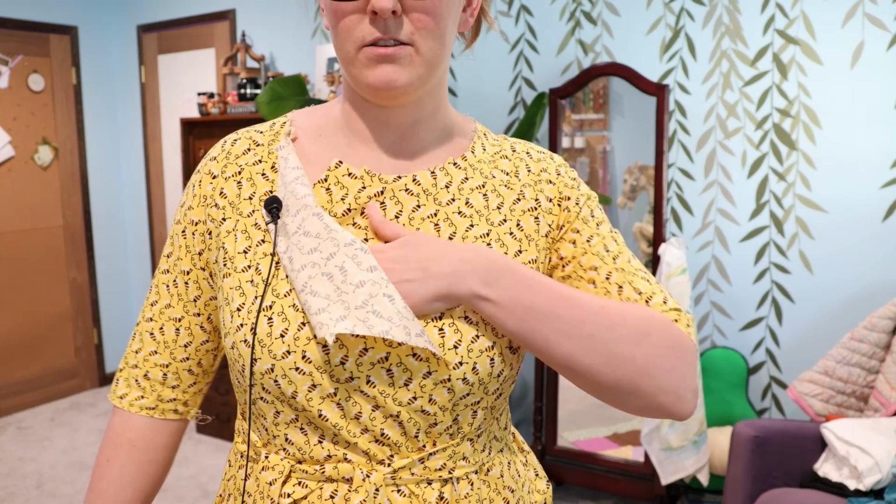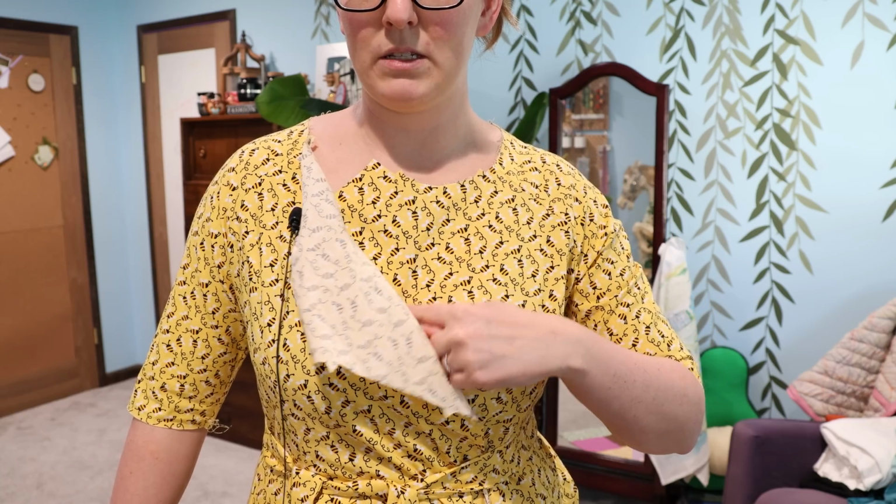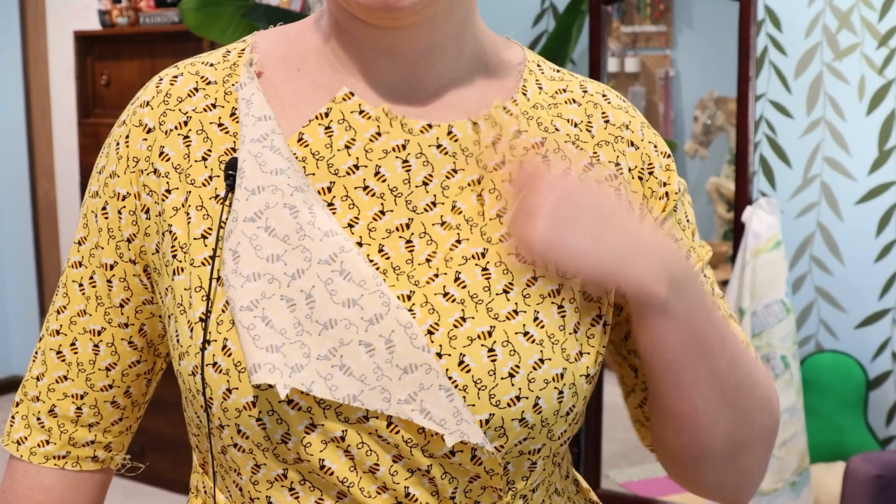So I need to cut down my neckline. This is all the extra neckline material right here. And I'm gonna slope it like so. And then, which will probably be tomorrow morning because it's kind of dinner time, we can actually talk about flounces and ruffles.